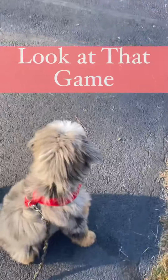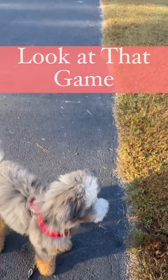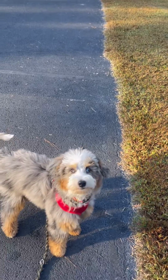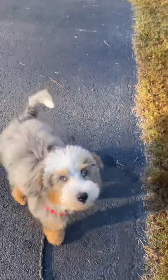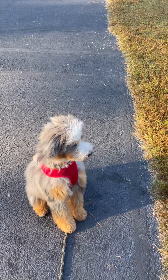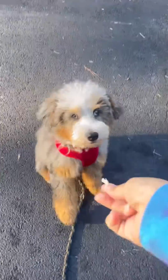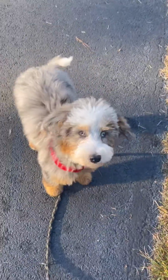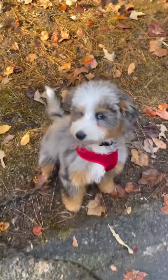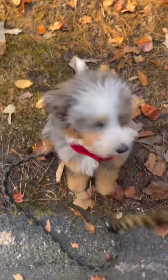Look at the game is the protocol we're using to help Mollie with her feelings around seeing strangers and dogs out on walks. So as you can see in this video, when she looks at the person that's passing by, I mark yes and reward her. And then you'll also see moments where she's able to see the person and look back at me on her own, and then I can mark and reward those moments. This protocol is just helping her feel better about that and about seeing those people and helping her feel more comfortable out in the world.